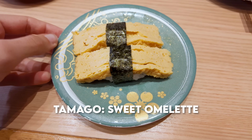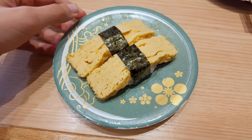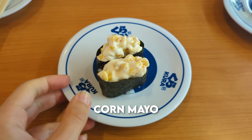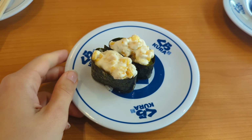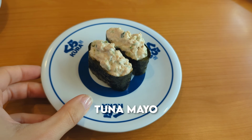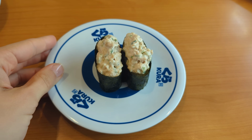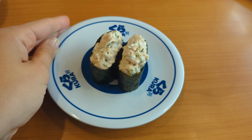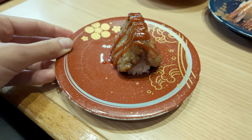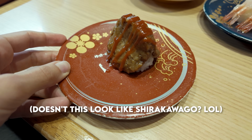First up, we have tamago sushi. This is sweet omelet sushi, and eat it for dessert or just whenever you want. Next up is corn mayo gunkan. It is creamy and comforting. It is corn and mayonnaise. Next up is tuna mayo gunkan. This is the classic Japanese mayo combo, often served in rice ball style. Next up is hamburger sushi. Yes, it is a tiny burger on rice. It is so stupid, but it's good.